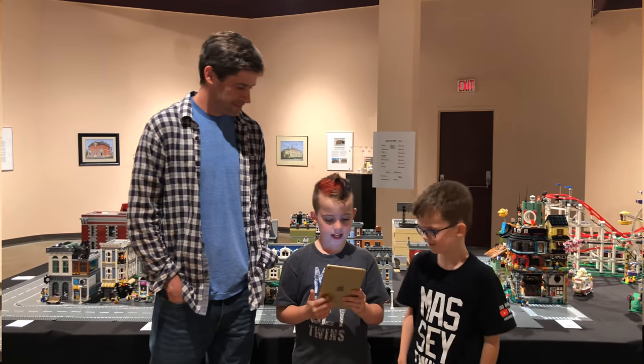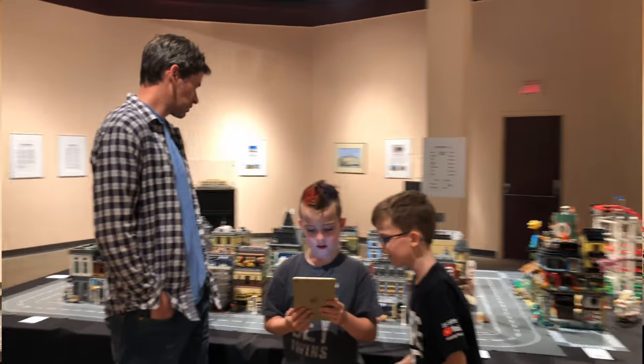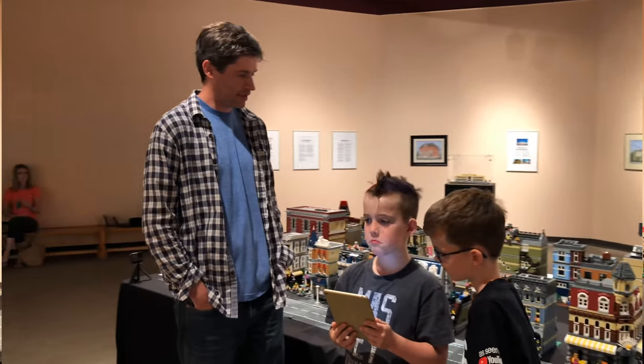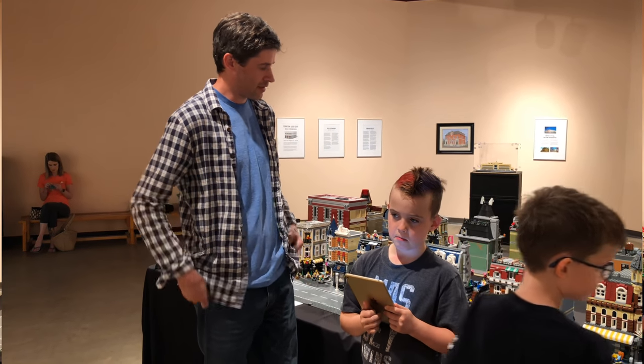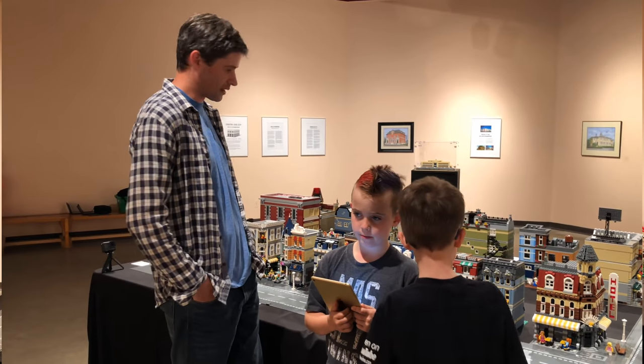What happens to the Lego at the end of the show? This will all just go back to my house. So I have all the basements set up. It's on tables, so I can play with this, and my son can play with this as a Lego city, just as you see it here.